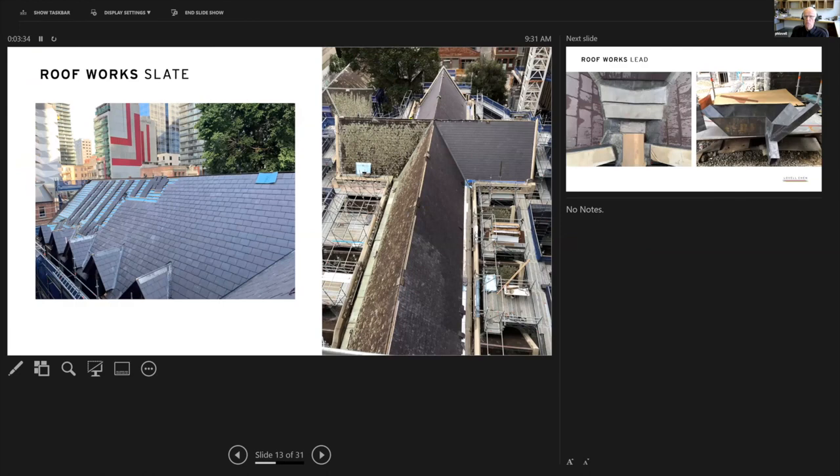I might hand to Audrey Ong, who was the principal project architect, to talk a bit now about the actual works. And Audrey, hopefully you're there. If she's not, I'm not sure what's happening. She isn't connected, so I will keep talking. Audrey, if you're there, jump in. She's in a separate room, so I'm not sure where she is.